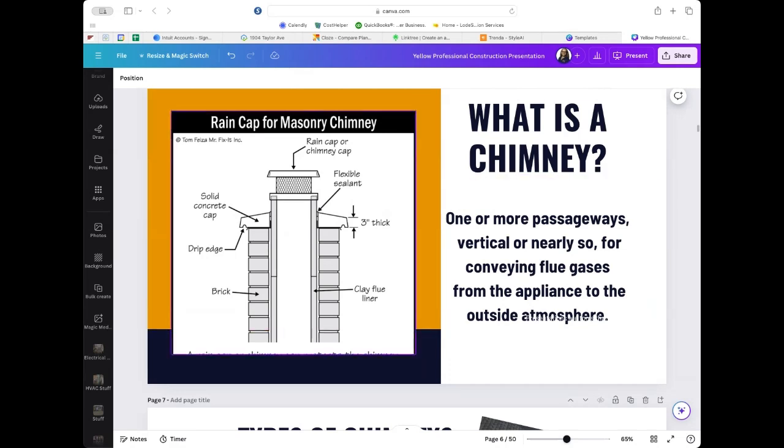So here we have the flue inside the chimney. Then you have the rain cap. How many times have you had an inspection where the inspector says, install a rain cap on top of the chimney? That's like the most common thing. You're adding this rain cap on here to keep rain out, water out, and also animals.